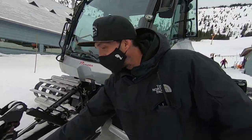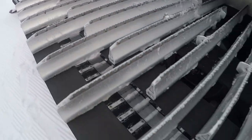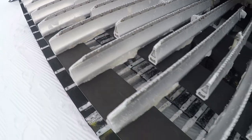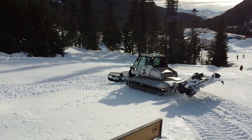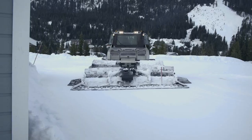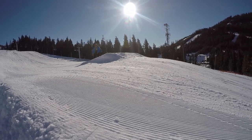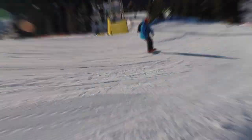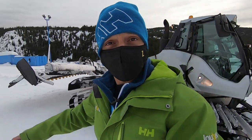Well, we got the blade. We push the snow, smooth it out, and then it goes into the tracks here, which chews it up some more, and it puts heat into the snow. And that's what actually smooths it out and gives it the piece that you're looking at in the back there, the corduroy. This machine can climb up that slope.